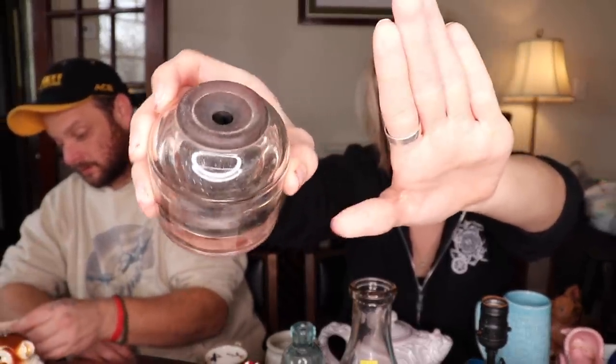This is cool. Inkwell. Well, that is cool. It's like a heavy glass. Mm-hmm. Sucker is heavy. Number 55. Ooh, little textile patch. Yes, I saw you picked that.